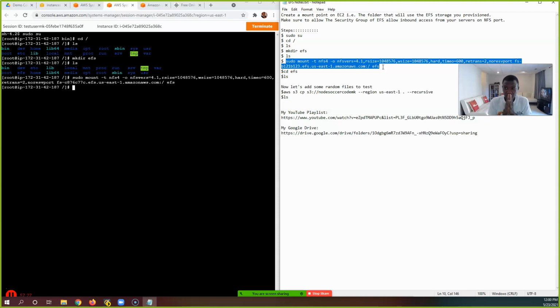Now let's go into the folder. If we go into the EFS folder, I want you all to unmute and tell me, whoever knows the answer: if everything worked correctly, what should we see in the folder? Who can tell me? It should see all those files. Exactly.